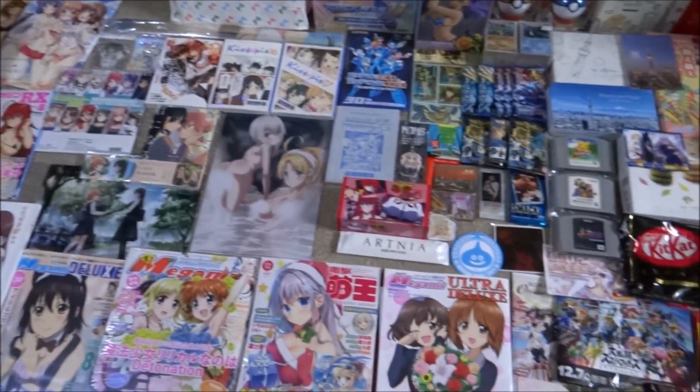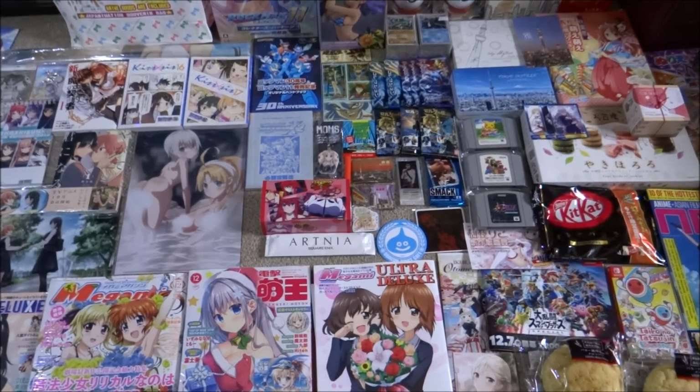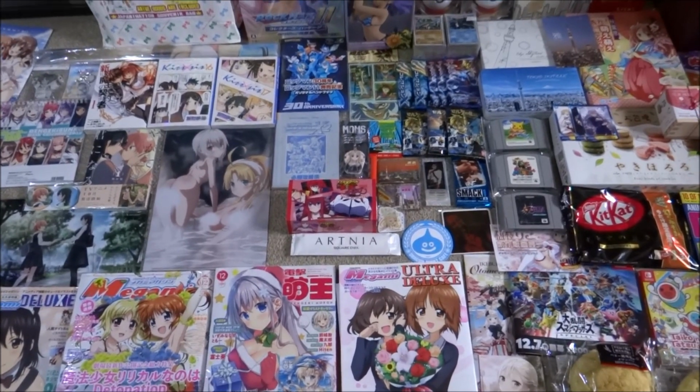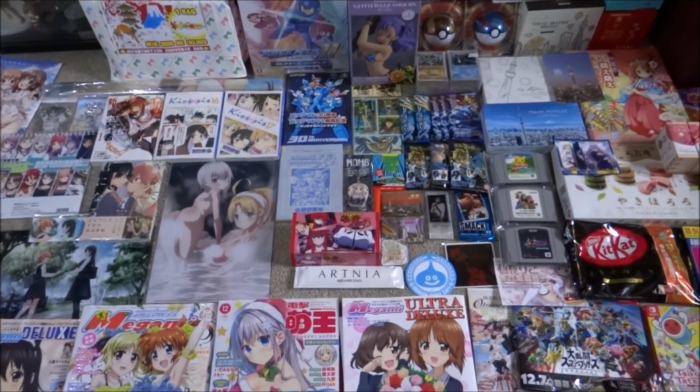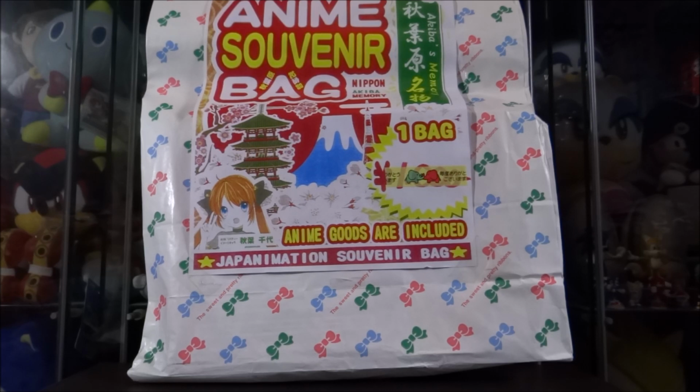So now what I'm going to do is stop the video here, and then we're going to get in for a closer look at this anime souvenir bag, and I may even open a few of these magazines as well to have a closer look on this video. So here we go. Boom! With the power of editing, I have transitioned from all that gear on the floor to this seamlessly.